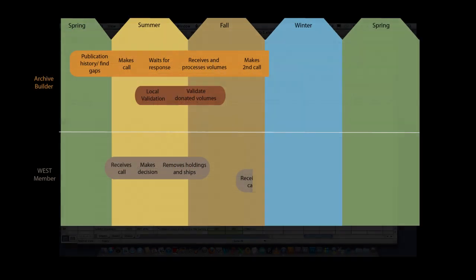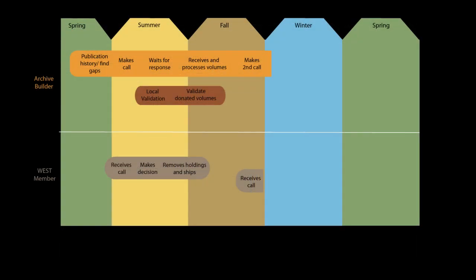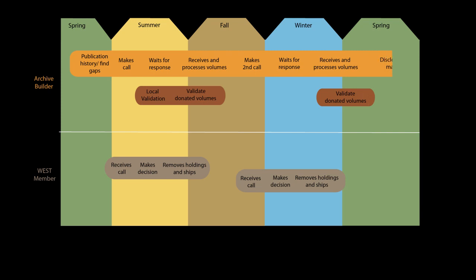The workflow for the second call for holdings is similar to the first. The builder requests the necessary volumes from other West members. The builder then waits for a response from the member libraries. Once a decision is made, the library ships volumes to the builder location, where they are received and validated according to the appropriate validation standards. And finally, disclosure is made.